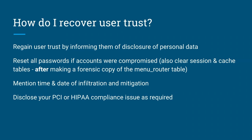You should also consider making people change their passwords. I'll get to that in a minute. But in terms of recovering user trust, again, PCI compliance. If you're dealing with financial transactions at all, then you have a reporting requirement. Might be to your bank or credit card processor. So you need to do that.